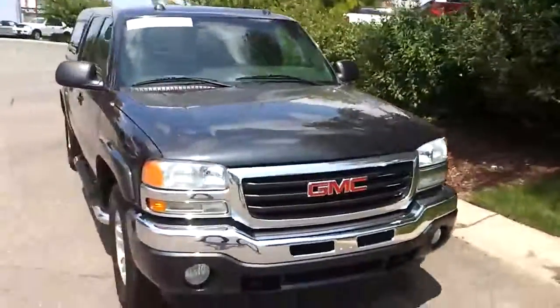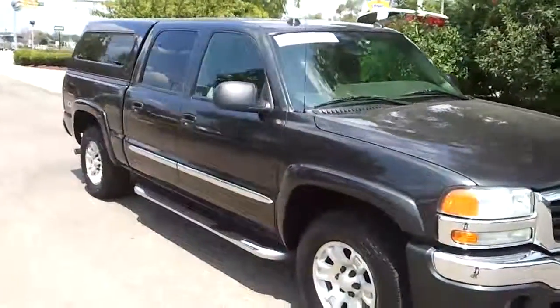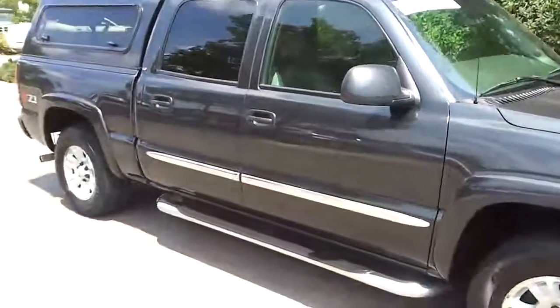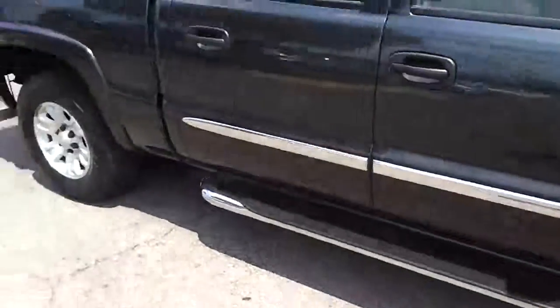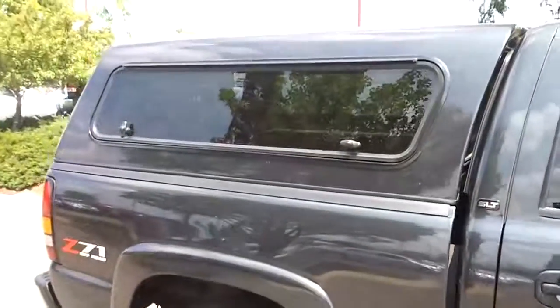Today I'm showing you a 2005 GMC Sierra with 145,000 miles on it. It's a local trade, owned by an older gentleman. Very well taken care of, real nice truck. You can see it's got some aftermarket running boards on it. It also has a cap which matches the color of the paint.